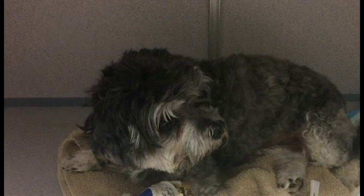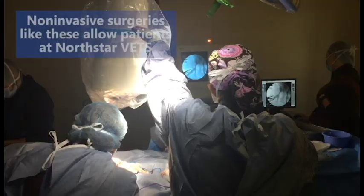We saw Timothy the other day on recheck exam. We rechecked his stent, we rechecked his kidney. He's doing great. His kidney's no longer dilated, and he's feeling a lot better. What's nice about these stents is they stay in long term and we don't have to remove them. Usually our patients do really well as long as we can get the stent in and establish urine flow.